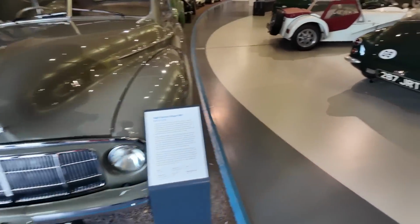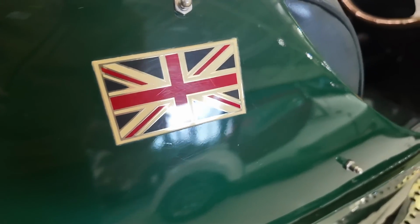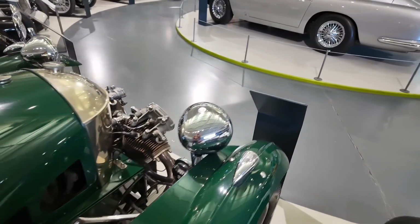Here's Morris. Here's a neat one. We'll start right there. Be proud, Britain. Be proud. Look at this.